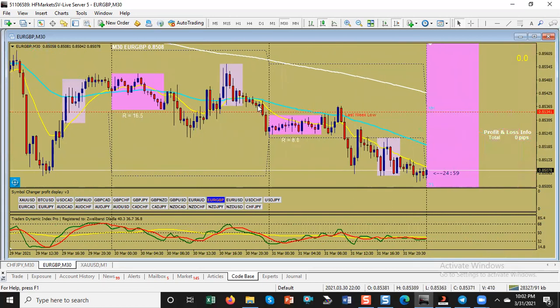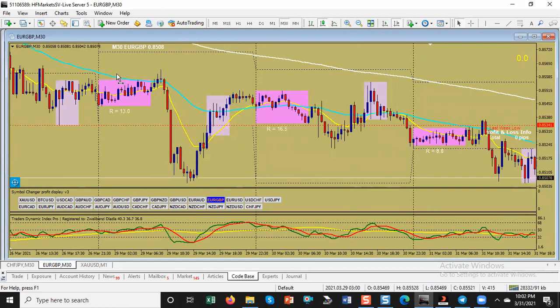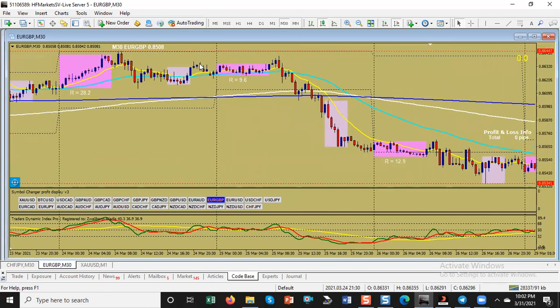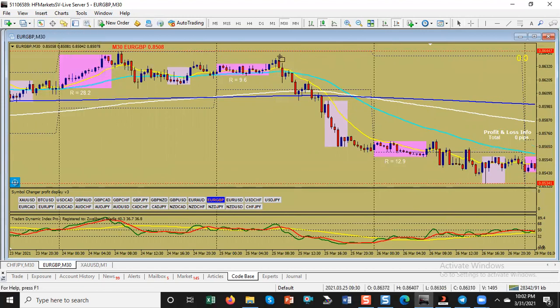So we'll look at some of the examples in this verse. So let's start with this Euro GBP. So look at this one here. Immediately after the Asian range, we have 1, 2, 3 to the upside and an engulfing pattern. So taking your entry here, stop loss will be somewhere here.